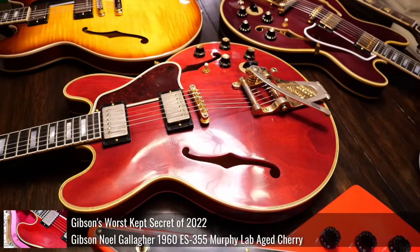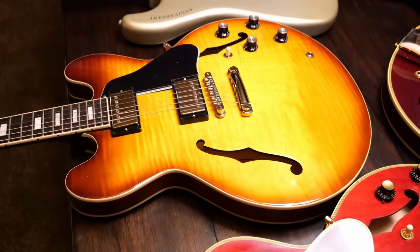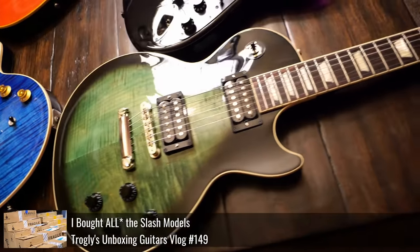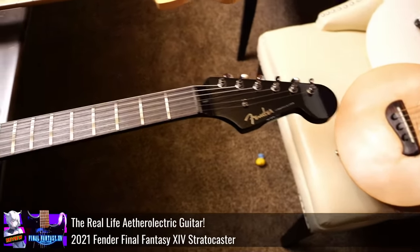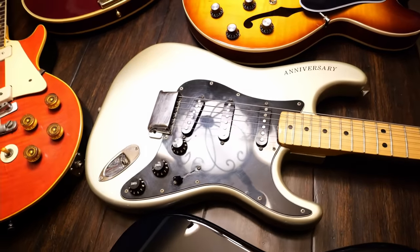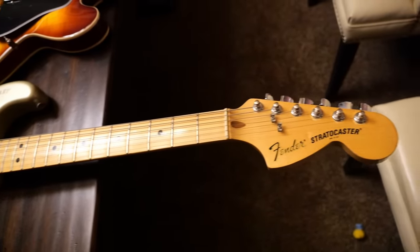Over here, we have my last Noel Gallagher ES355. A normal 335 figured from the Gibson USA. A Gibson USA Anaconda Burst. A Final Fantasy Fender Stratocaster. I am open to selling that one. And then lastly, a 1979 25th anniversary Fender Stratocaster.